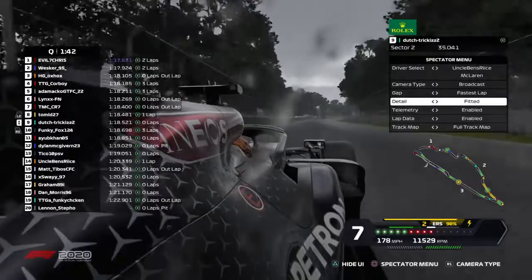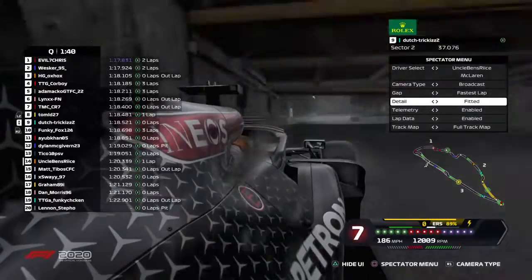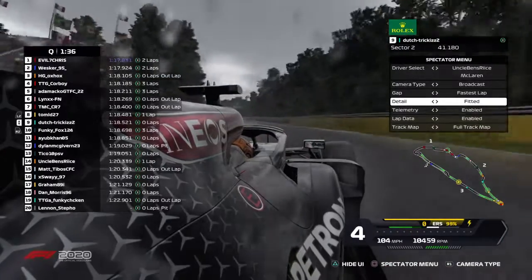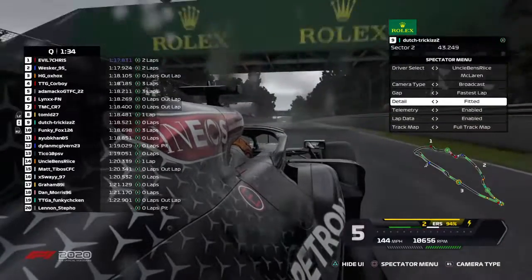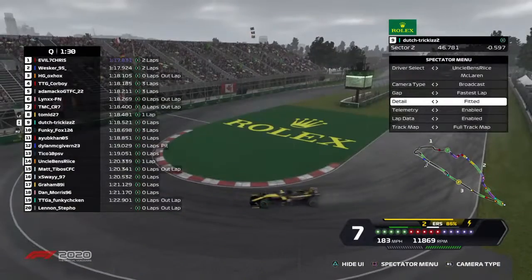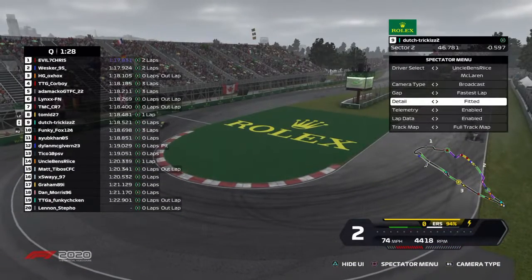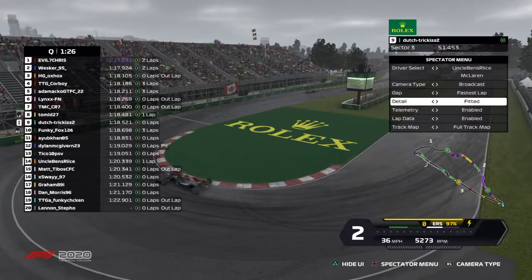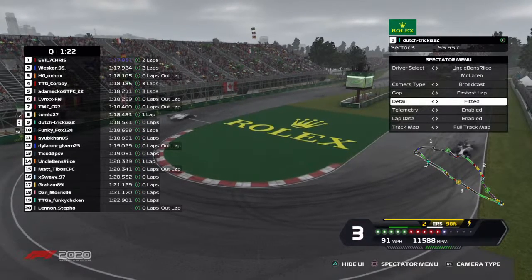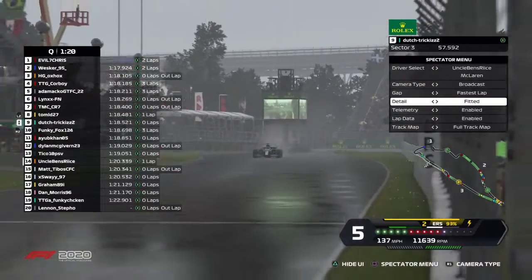Less than 2 minutes to go. I think this is going to change quite a lot before the end of this session. Dutch Trixton, where is he in the second sector? Coming to the split point. How is he doing? The answer is he is up by nearly 6/10 of a second. This could put him on the front row of the grid. It's going to be close. What can he do in the final sector? Close. Needle slide.